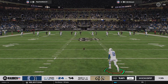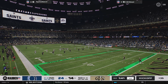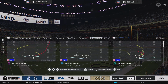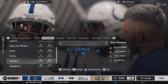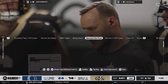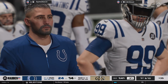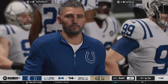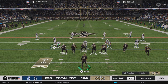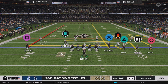The Colts ready to kick this one away, and away we go once more. And he's going to field this one in the end zone without a return, so that's going to bring us out to the 35-yard line. The Saints enjoying some good field position to start this drive off. 1st and 10 coming up.